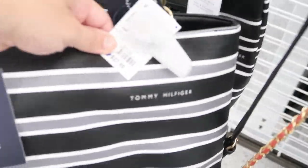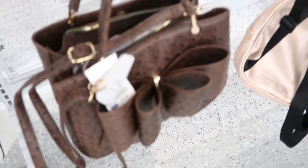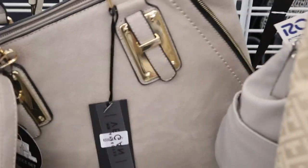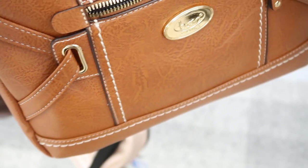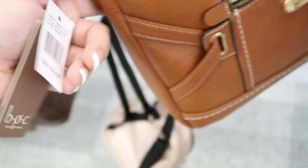$32.99. Another one of those big totes. This is a cute little bag. It's $19.99. I don't see a brand on it, but I love the little bow on there. It's a cute little detail. There's lots of totes. This little BOC Born retails for $89. And it's $21.